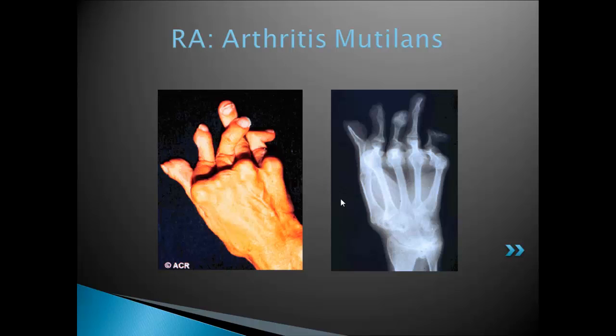We most commonly see that in patients with psoriatic arthritis, although we can see this in certain patients with rheumatoid disease. Again, it's the same types of things I've shown you before. It's just a much more exaggerated response.